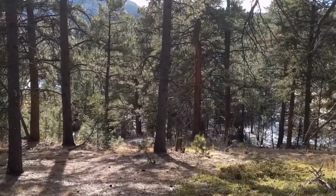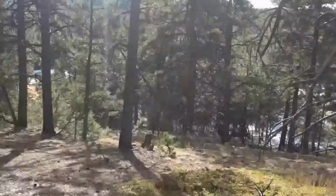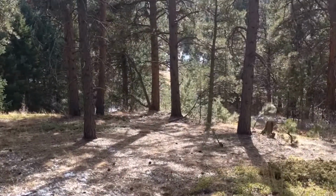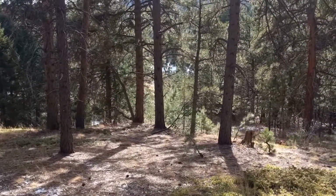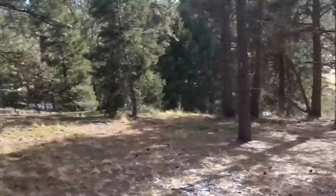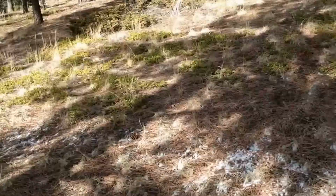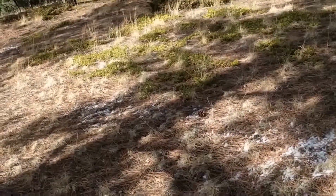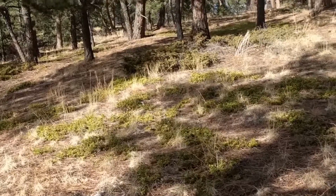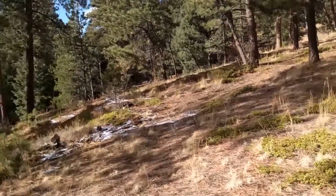I'm working my way downhill here, and if I slide over to my side a little bit, hopefully you can see down there in the valley, there is an open area, a clearing, and I'm hoping to find some more bedding areas. I have actually found a few here on the hill. This is the kind of scraggly stuff that they like, and I'm working my way around here, taking note of what I see, and just keeping my eyes peeled.